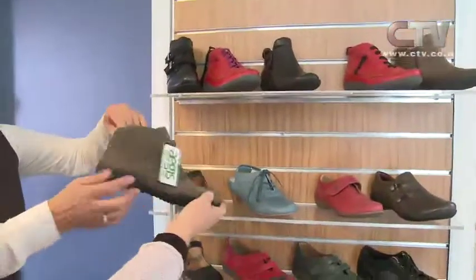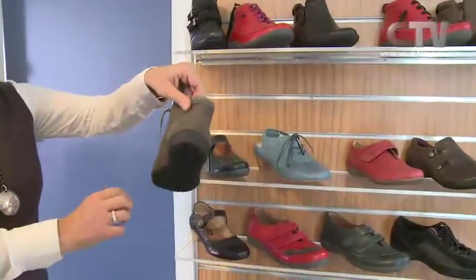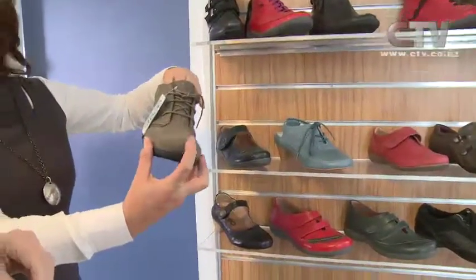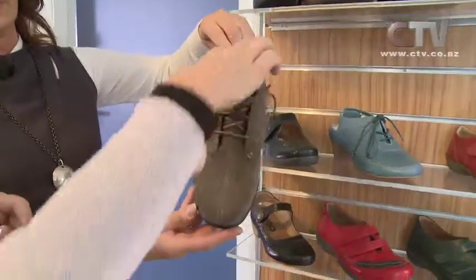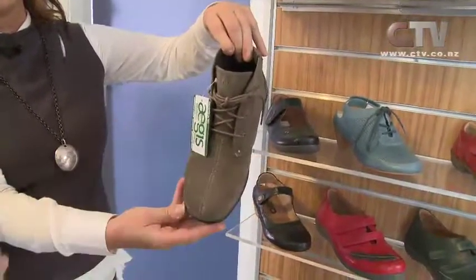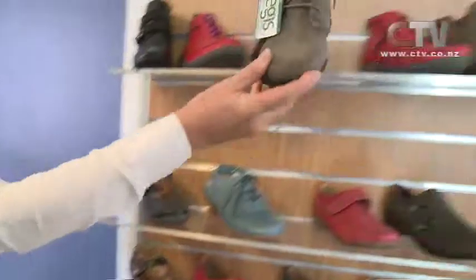That's beautiful, and of course beautiful detailing on the back here as well. Yeah, that's right. And look at that nice deep toe box, and quite a nice width across there, and a full leather upper, so plenty of give in the leather to accommodate. That's a lovely one too.